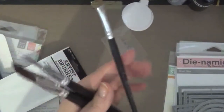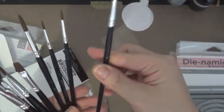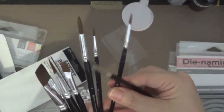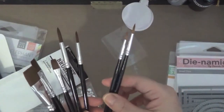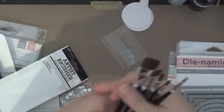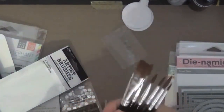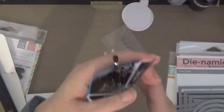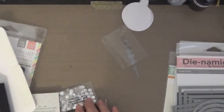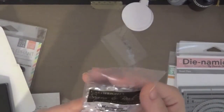this is 3/8 inch flat, 9 inch, 6 inch, 4 inch, and 2 inch. This is a size that I use a lot of, so I really like it. It's really good quality. I might pick up another one since they're having the 25% off. So I like to have a lot of brushes. My daughter uses them too, so I like to have a set for myself and then for her.